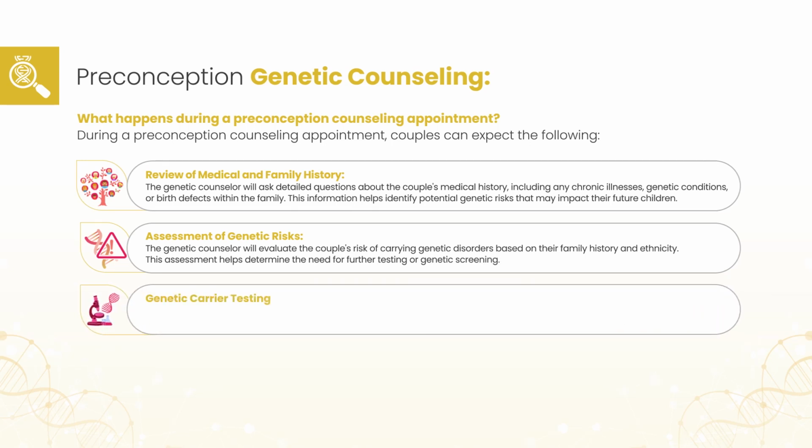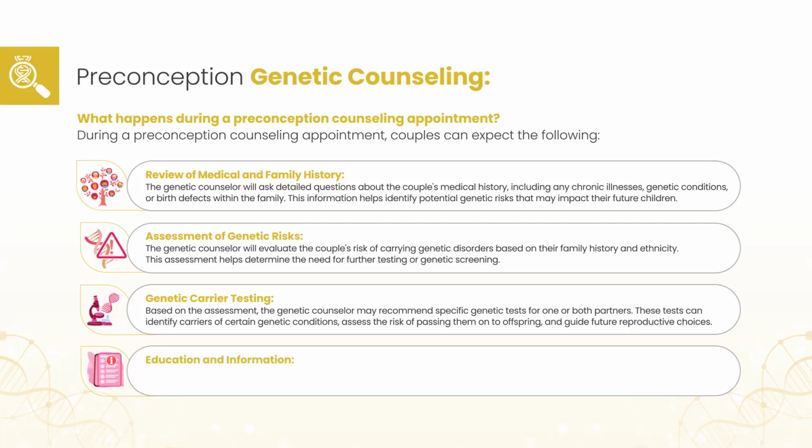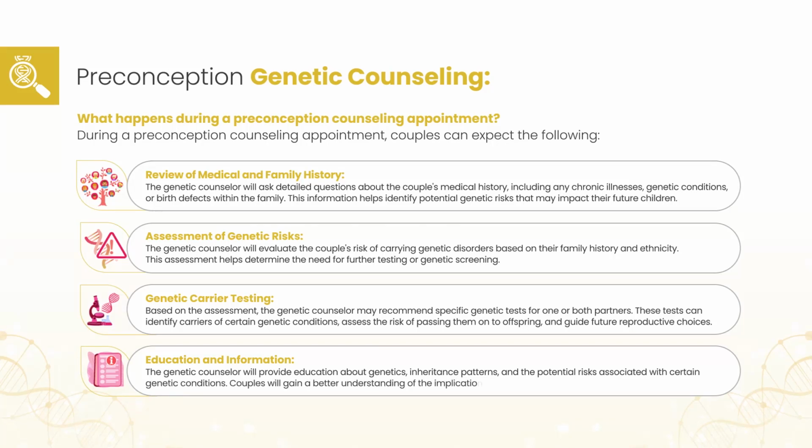Genetic carrier testing. Based on the assessment, the genetic counselor may recommend specific genetic tests for one or both partners. These tests can identify carriers of certain genetic conditions, assess the risk of passing them on to offspring, and guide future reproductive choices. Education and information. The genetic counselor will provide education about genetics, inheritance patterns, and the potential risks associated with certain genetic conditions. Couples will gain a better understanding of the implications and options available to them.